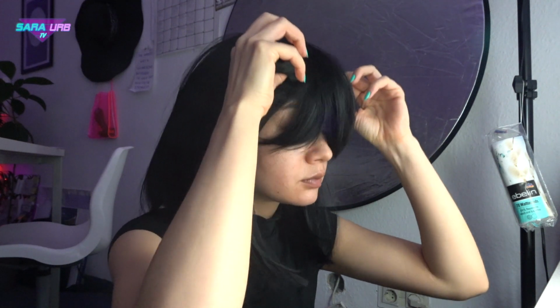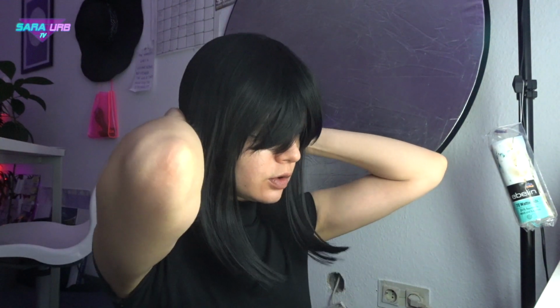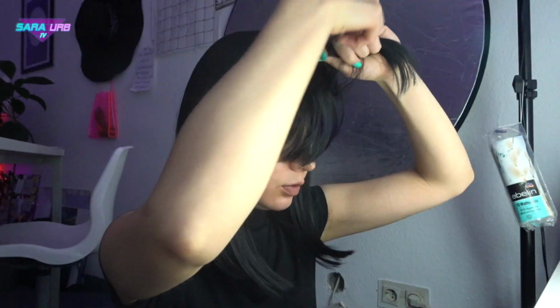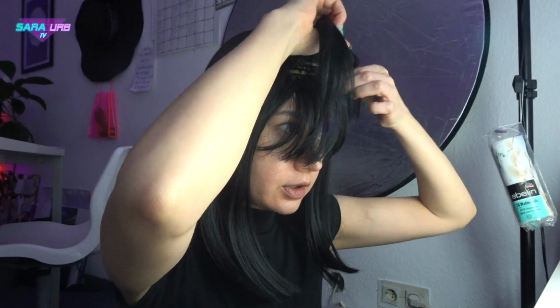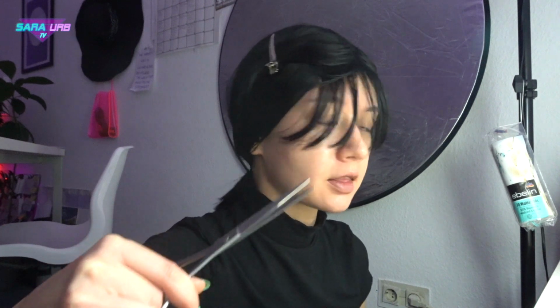So this is how she looks like. So pretty already. But it's usual, if you buy wigs with bangs, you always have to cut the bangs. And for that I'm going to put sections away out of my face and cut them as always, section by section. Okay, as you guys can see, I have to cut a lot. I'm going to cut a little longer in the first place and then go shorter.